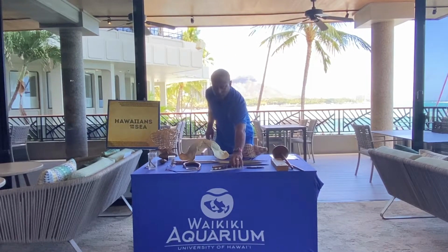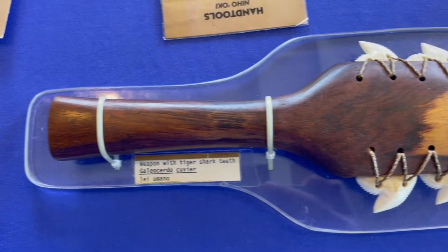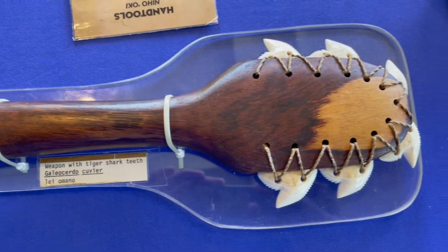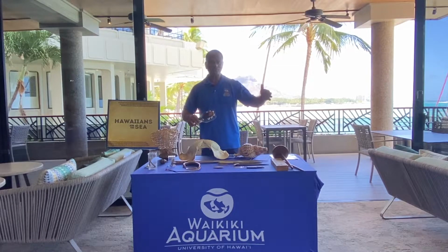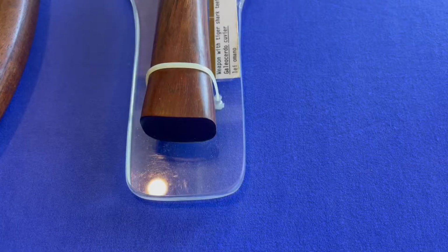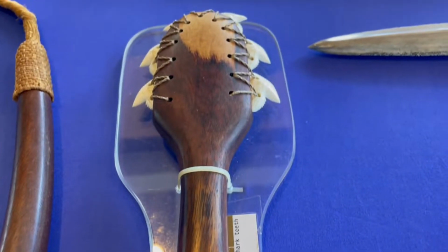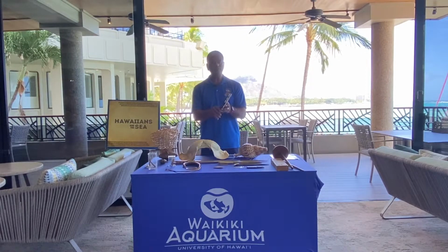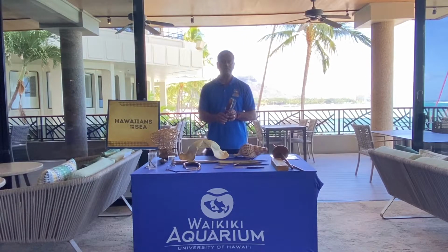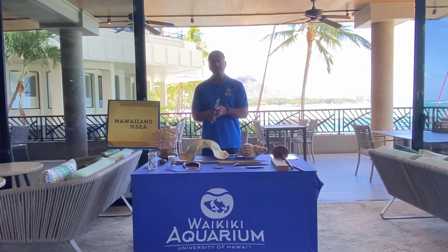The first one we're going to look at is called a leo mano. A leo mano is called lei of the shark. And this weapon is actually longer. This is just a display for us, but they made it longer. They tied tiger teeth to this weapon, this club. The ones that would carry this would be the ali'i, or chiefs, into war. And this would be used as a slicing type of tool.